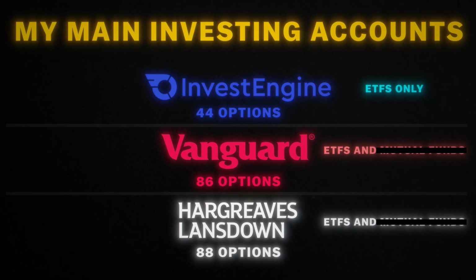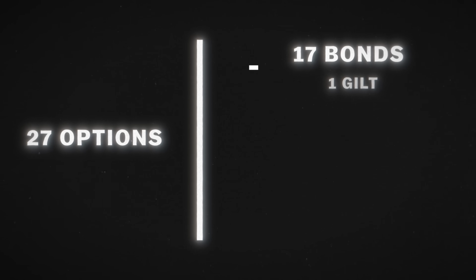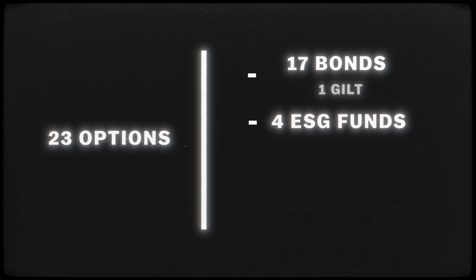Of this 44, 17 are bonds, including one that's a gilt. I don't believe you'll want bonds in your portfolio, because to be honest, in general, they have underperformed, unless, in my opinion, you are near retirement or you have less than 5 years in your timeline. There's also 4 ESG funds.